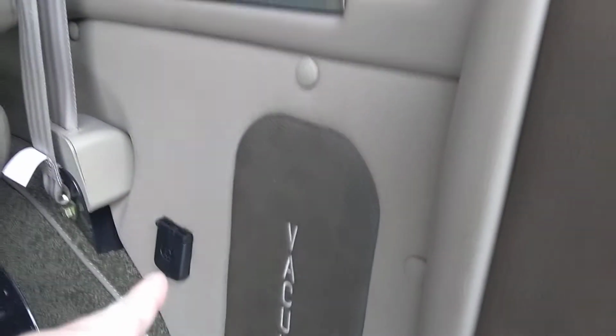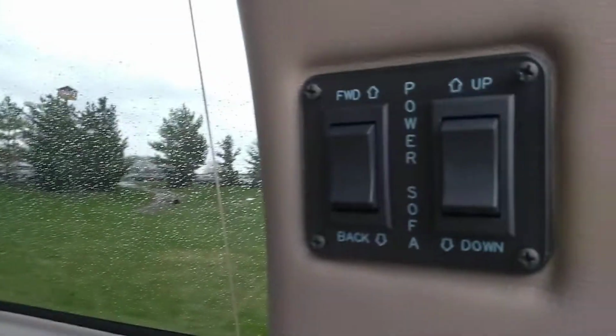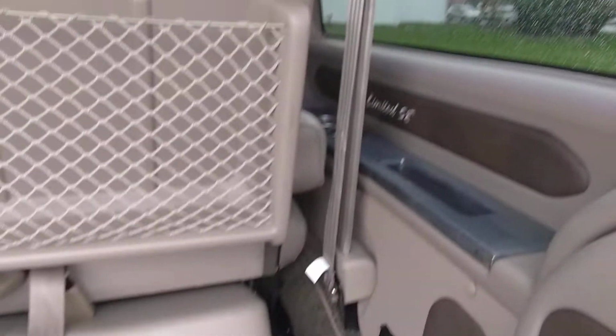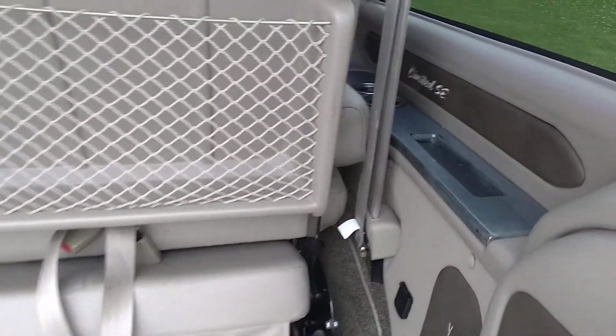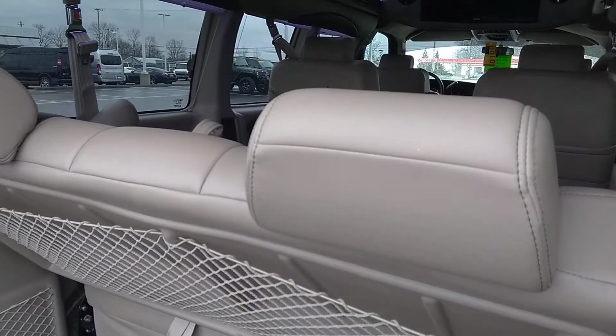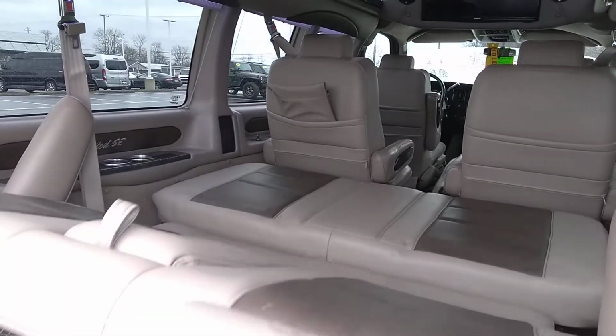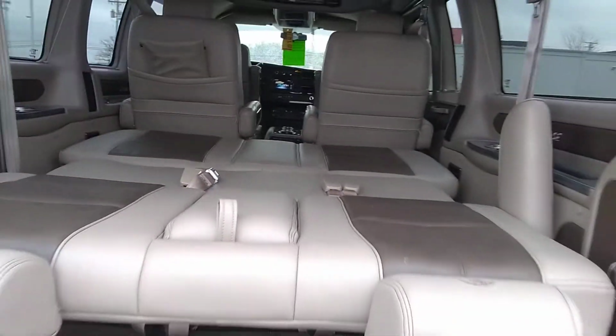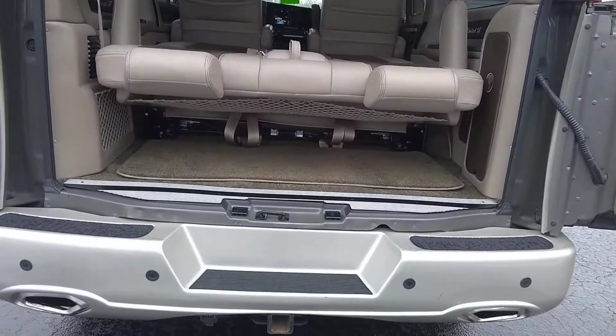There's your vacuum and your jack storage. Under here, 12 power for the vacuum there. There's your switch bank for your bed. It does move for leg room, and also reclines into a sleeper sofa. That is the larger three-section bed. Okay.